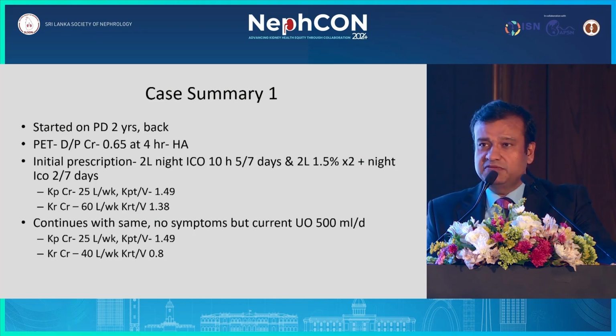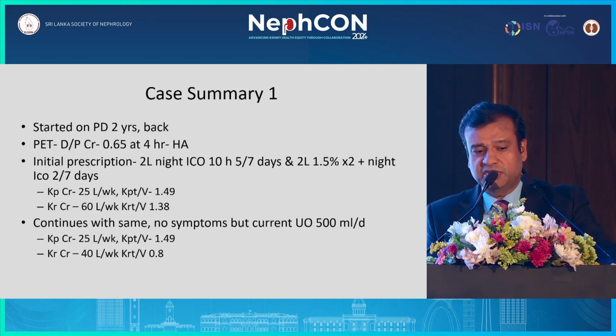And 2 days when she was off in the weekends, she would do the conventional PD of 2 1.5% exchanges and 1 night well. This way, we had a peritoneal clearance of around 1.5 and a urinary clearance of around 1.38, which sufficed for most of the time. Until now, for past 2 years, she is continuing. The urine output has dropped, but somehow she is still maintaining a total clearance of around 1.5 without developing any azotemic symptoms, and I have not bumped up the prescription.